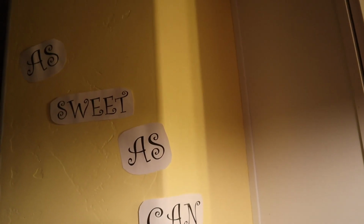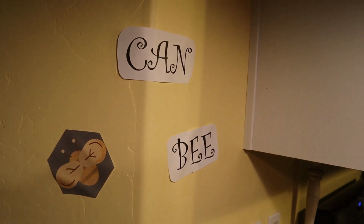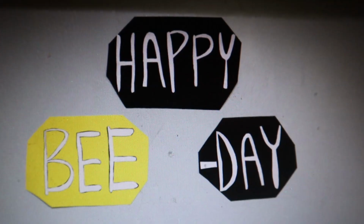Also with signs, I came up with some different signs like as sweet as can be, and I printed those out. I printed those letters out and then I cut them into bubble shapes because my handwriting stinks. So that way I'm not having to write things, but it still has that saying, and it cost me like 10 cents instead of going on to Etsy and spending so much more for a sign.